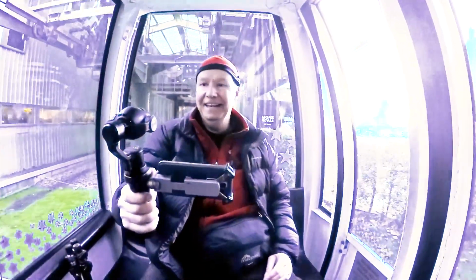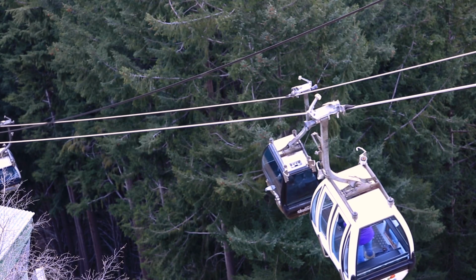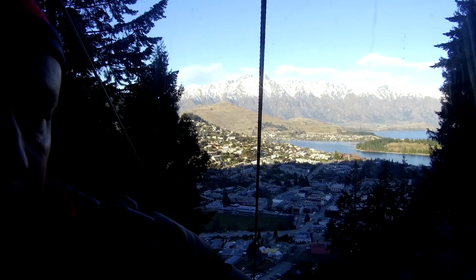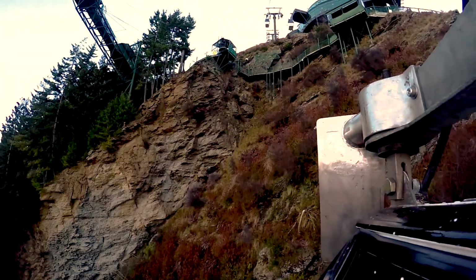Arriving at the tourist capital of New Zealand, we grabbed a GoPro and Osmo Plus. Hey, this is Ray on the gondola at Queenstown. A lot of fun. We filmed our 10-minute ride and drank in spectacular views over Lake Wakatipu.